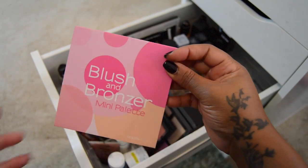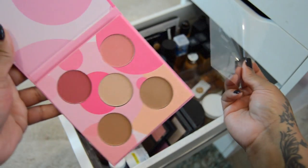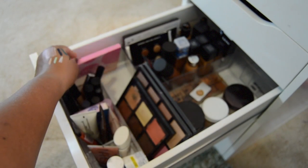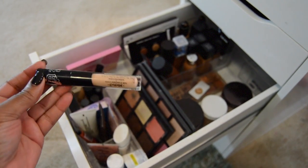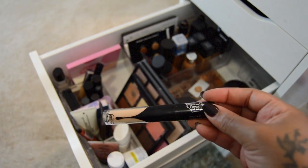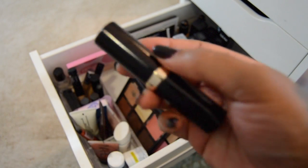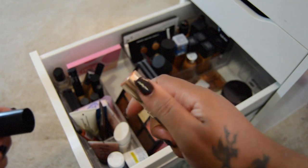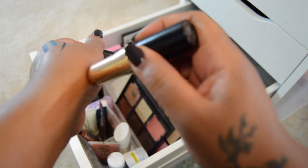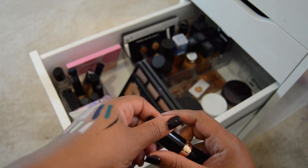And then this is a Coastal Scents blush and bronzer palette. It's a pretty palette, guys. Pretty. And then in here, I've just got some concealers. So this is a Kat Von D concealer, which I am absolutely in love with. And the Bobbi Brown foundation sticks. I believe that is the Warm Walnut.